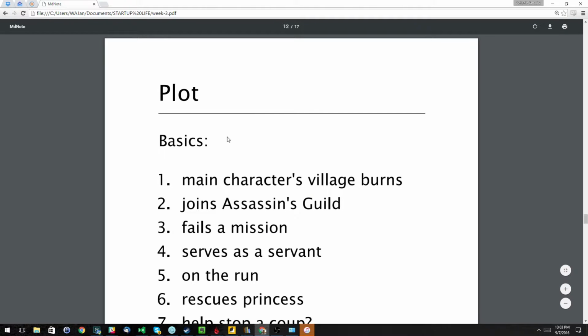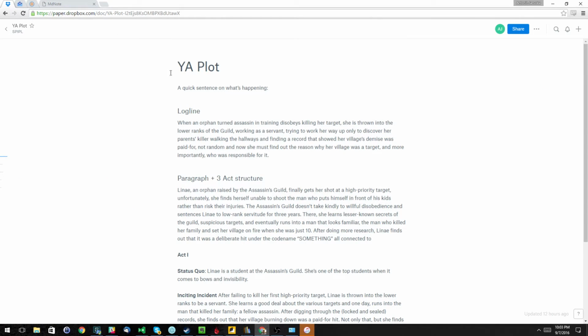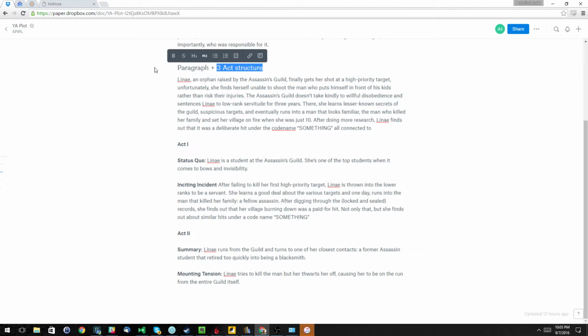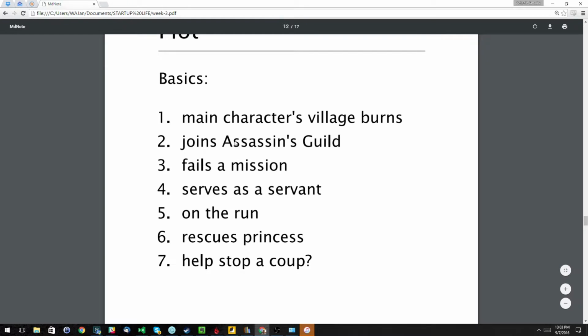And I have the plot also somewhat done. I discovered the 3-act structure, which is a way of structuring your novel into 3 separate acts, and each act has certain characteristics. I worked out Act 1. I'm working through Act 2, plotting out the book. But as you can see here in the plot, it goes downhill.